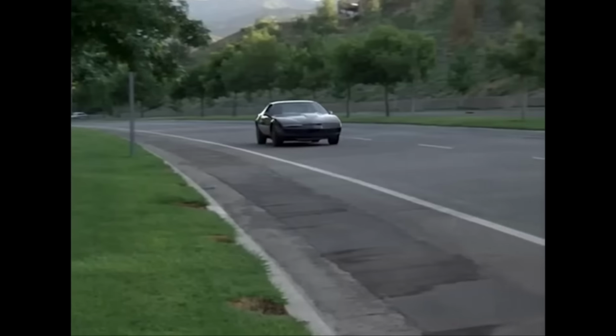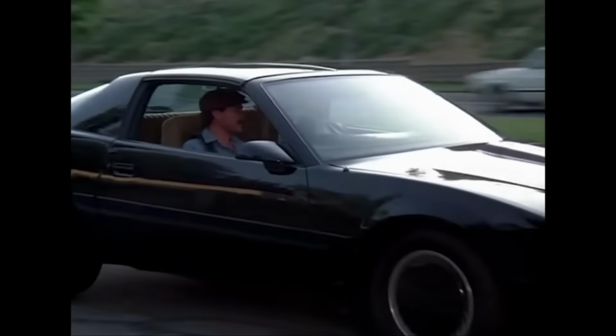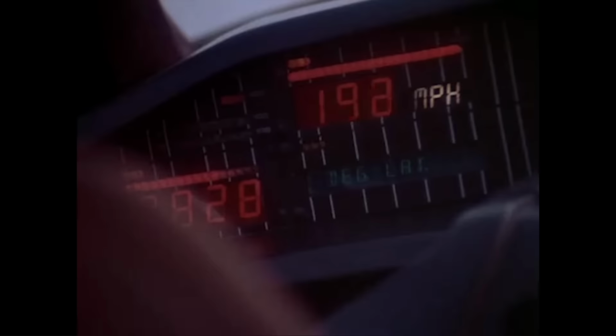KITT also, interestingly for the time, ran on hydrogen and had a 0 to 60 time of just 2 seconds. Let's see how this one feels going up the road.